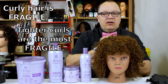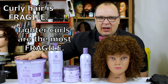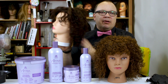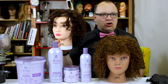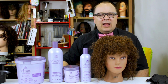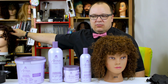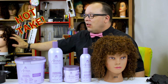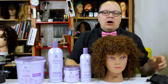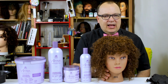So that means that 4B, 4C curls, the kind of hair we tend to associate with relaxers, is actually way, way more fragile than somebody with just sort of a beachy curl. So if the first thing you do is you look at somebody and you say that your curl's too loose, relaxer is going to burn it off. As a matter of fact, these curls are going to be way more robust, way stronger, and way more able to tolerate something like a relaxer than this hair. Just because this hair is starting out curlier doesn't mean that it's stronger or more amenable to a relaxer.